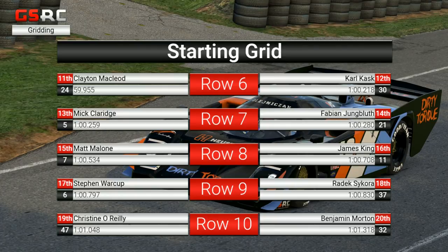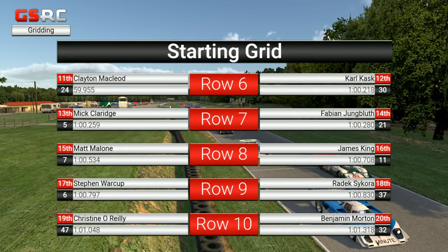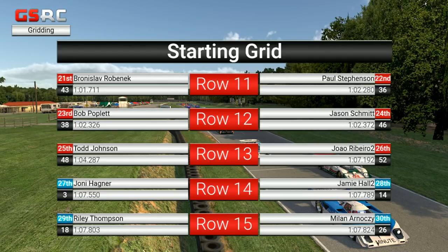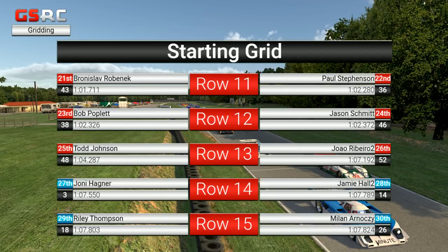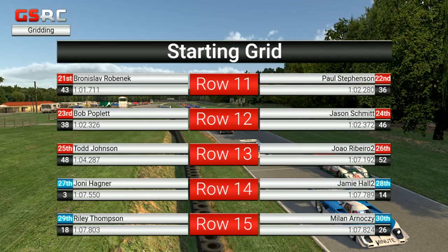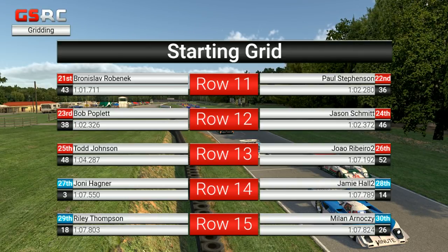Row six, Clayton McLeod and Carl Kask, then Mick Clearidge and Fabian Jungbluth in row seven. Row eight, Matt Malone and James King. Stefan Warkup and Radek Sikora in row nine. Row 10, Christine O'Reilly and Benjamin Morton. Moving into row number 11 for the Nissans, and it's Bronislav Rubinek and Paul Stevenson, then Bob Poplett and Jason Schmidt, Todd Johnson and João Ribeiro in row 13.